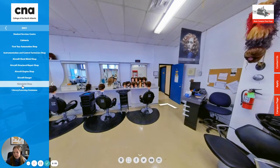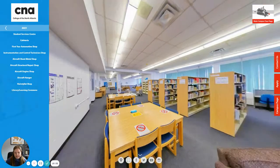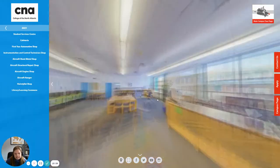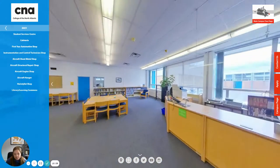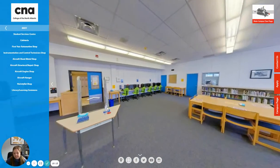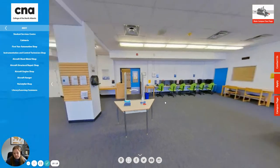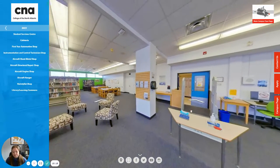But I'm going to jump into our library. This is a great place. Lots of books, magazines, and DVDs. We also have an awesome librarian who is more than willing to help you find what you're looking for or help you with job searching or resume writing, whatever it may be. There's printers, there's computers. It's a great space to study.